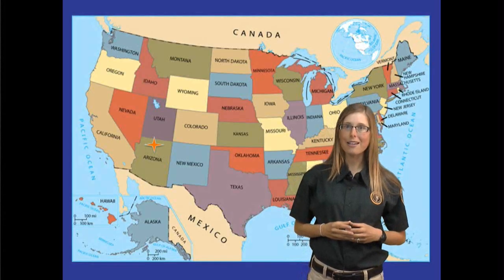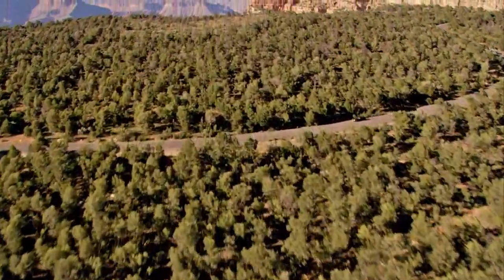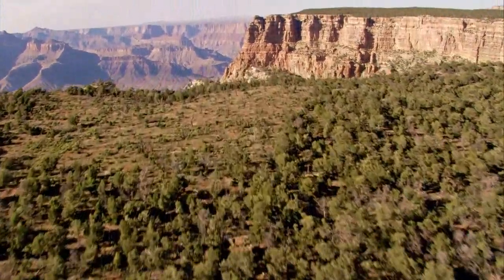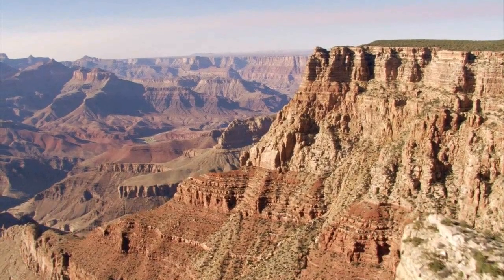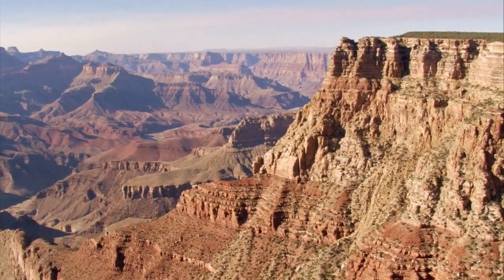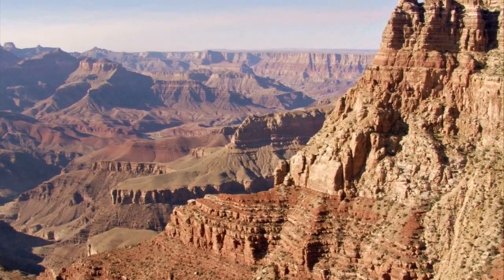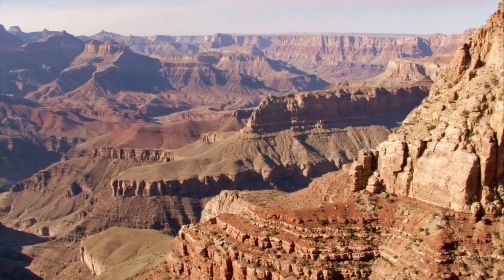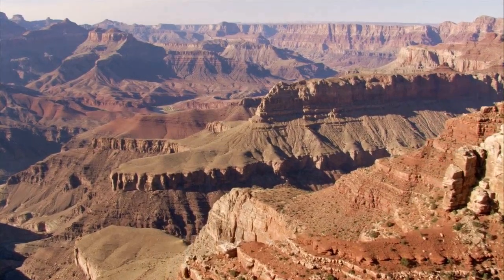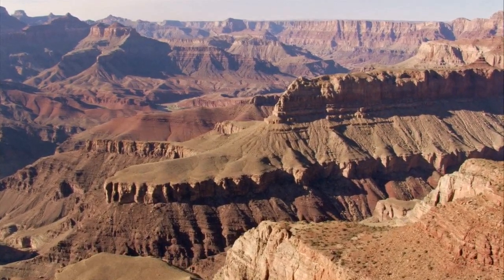Let's take a look at what it's like to drive up to the South Rim. Here we are driving through these beautiful ponderosa pine forests. And imagine that moment when you step out to a viewpoint and the ground drops beneath you. And all of a sudden you can see these beautiful rock layers stacked, almost like a staircase, with different colors and textures beautifully painted across the landscape.